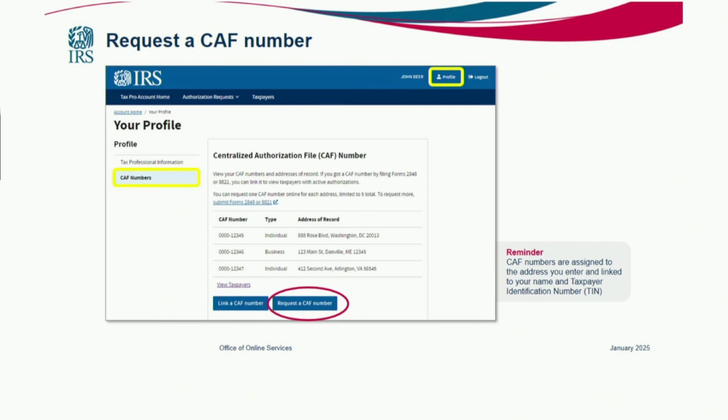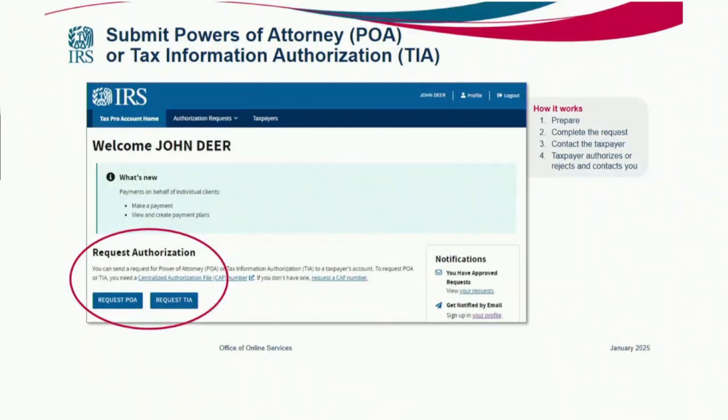If you don't have a CAF number, you can now request one in real time using TaxPro account. To get started, you would click Request a CAF Number on the TaxPro account homepage, or go to your profile and click Request a CAF Number. This process is simple with 3 easy steps. You just need to provide your name, your TIN, your tax identification number, and your address. Once your request is submitted, you can immediately view your recently issued CAF number and any other CAF number linked to your profile from the profile page.